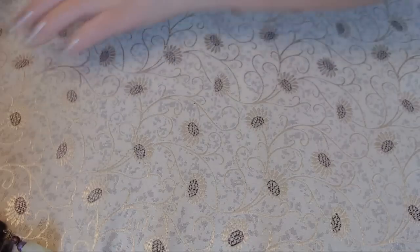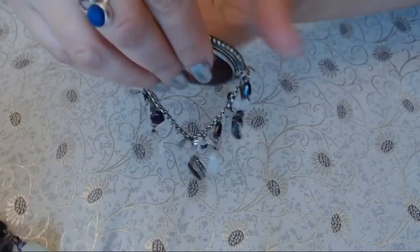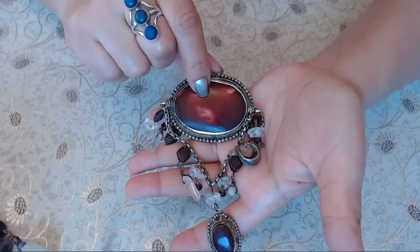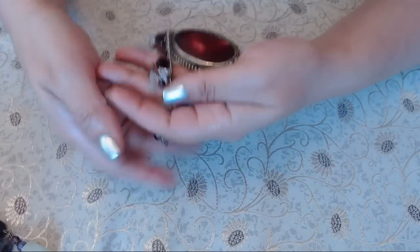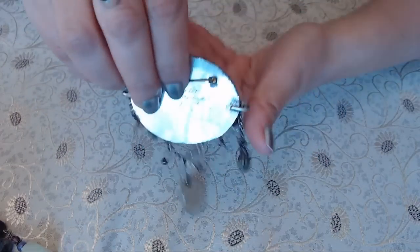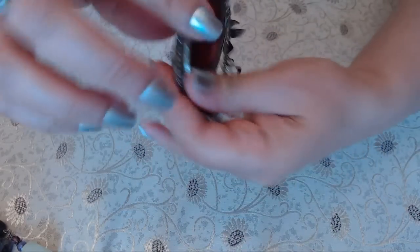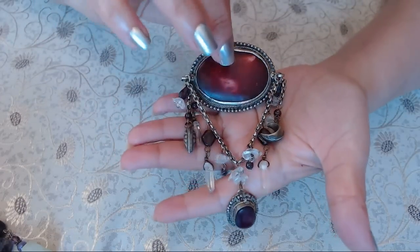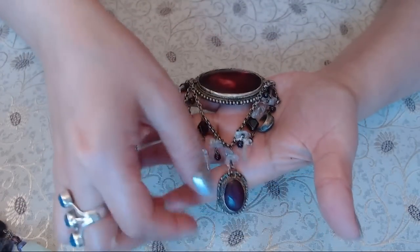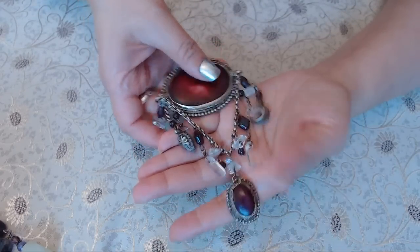Okay, the next one here is an artisan brooch. Somebody made this. I'm not sure what the metal is, but it's not sterling. I did check it for sterling. It's not. I don't know what this is here. Not sure what this stone is on the bottom. And it is signed in the back, and the signature says Scarlet Ribbon. And I really like how it looks. It's very large, and I love how it has the little dangles on the side. It has a little moon over here and some kind of crystals hanging. It's a very nice piece. I listed this one for 25.